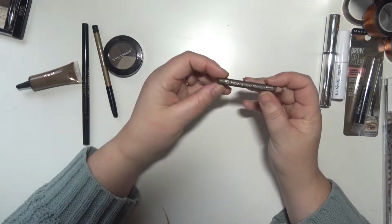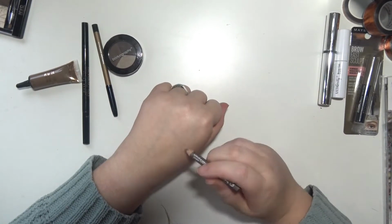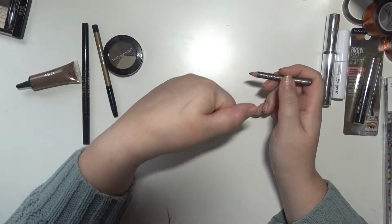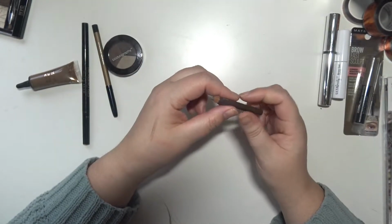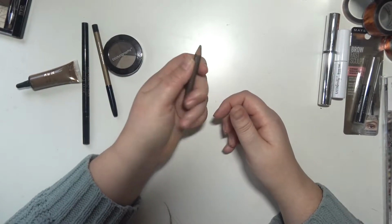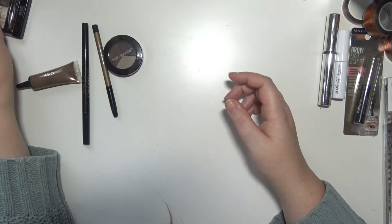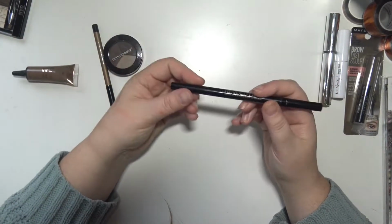I'm going to pass on this pencil also. The color is decent for me, but I have to push really hard just to get that on there, and it doesn't matter if I sharpen it, because even if I sharpen it, it's such a stiff formula. I have to scrape at my brows to get them colored, and it's just not good. So that's going away.